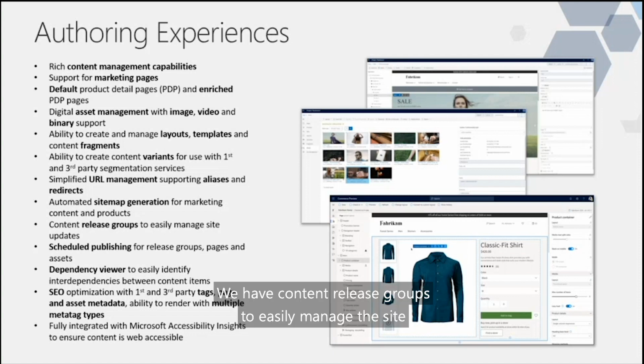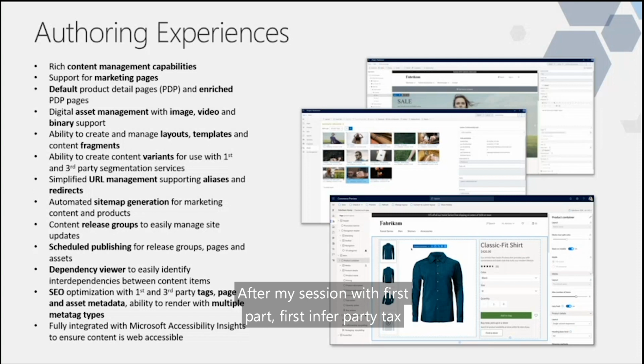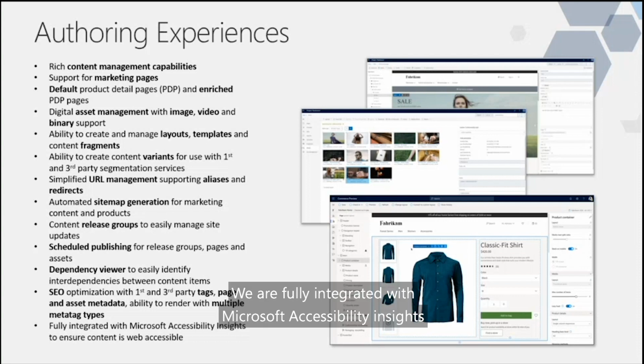We have content release groups to easily manage the site updates. We'll show you a little bit later how we do the updates and editing. We have a function to make a schedule for publishing. We have the SEO optimization with first and third party text, page, and asset metadata. We have the ability to render with multiple metadata types. We are fully integrated with Microsoft Accessibility Insights to ensure the content is web accessible.